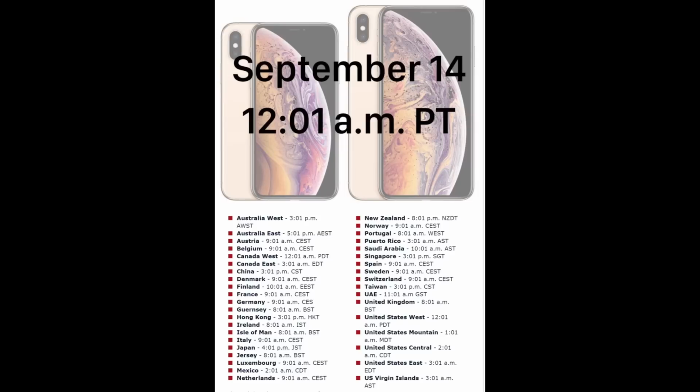Next up, if you're looking to get either an iPhone XS, iPhone XS Max, or the new Apple Watch Series 4, pre-orders start tonight. Now, MacRumors made this handy dandy little guide. Depending upon where you live, you can see what time pre-orders will start. So for me, I'm on United States West Coast. You're looking at 12:01 a.m. That is tonight or tomorrow morning, however you want to say it.